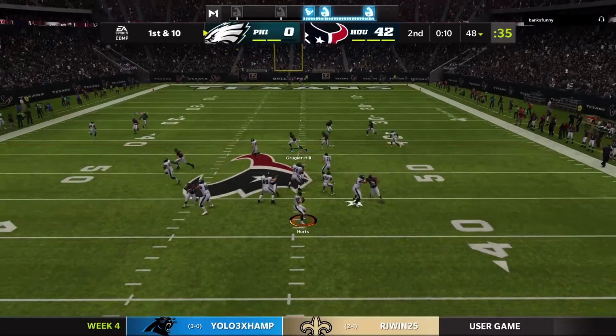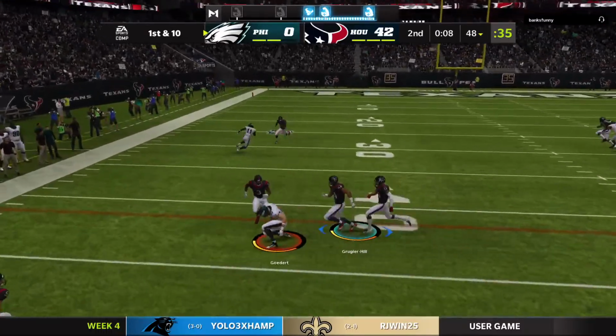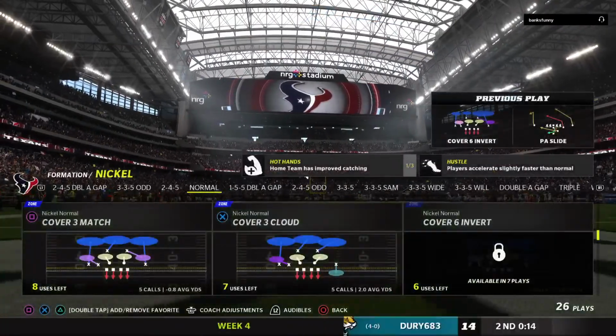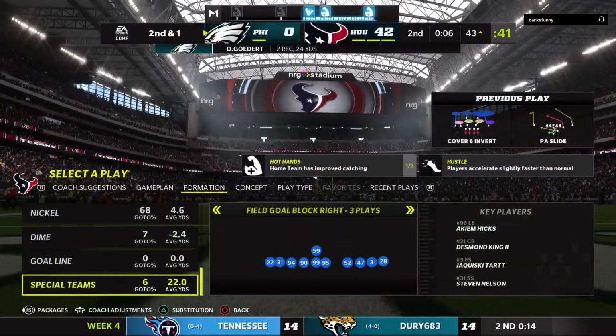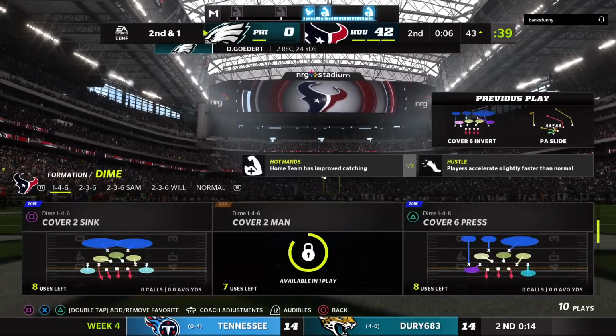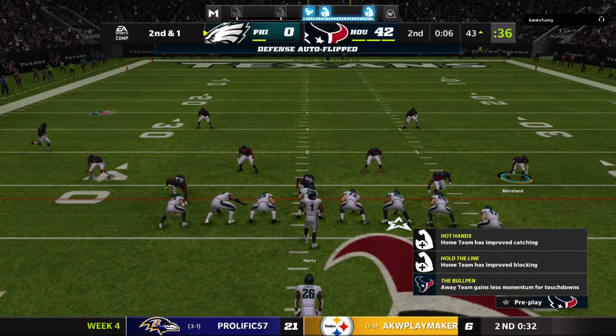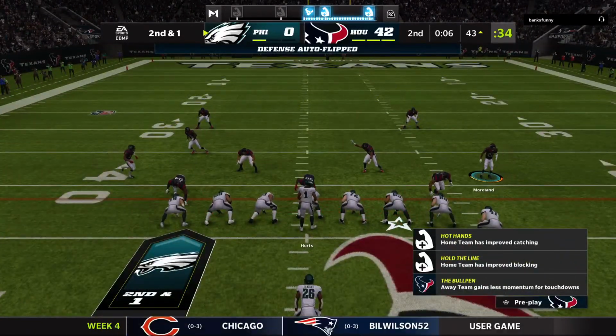Off the play fake. Here's Hurts. Out to the left there and complete to the tight end Goddard. Now a timeout taken. Perhaps a chance for one more quick play and then another timeout if they hurry. We'll see. Just a yard to go here on 2nd down.